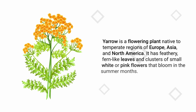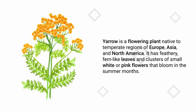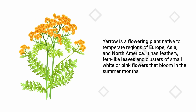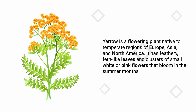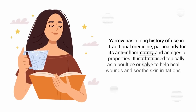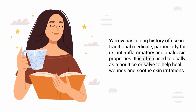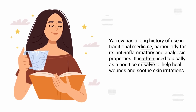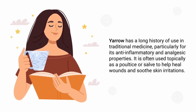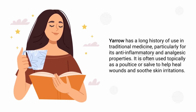Number 21. Yarrow Tea. Yarrow is a flowering plant native to temperate regions of Europe, Asia, and North America. It has feathery fern-like leaves and clusters of small, white or pink flowers that bloom in the summer months. Yarrow has a long history of use in traditional medicine, particularly for its anti-inflammatory and analgesic properties. It's often used topically as a poultice or salve to help heal wounds and soothe skin irritations.